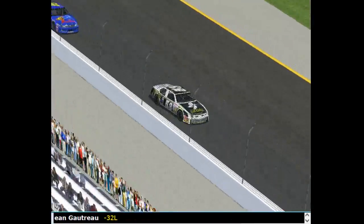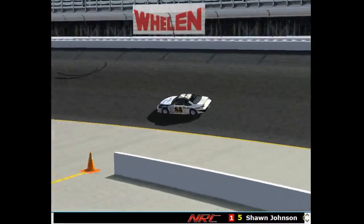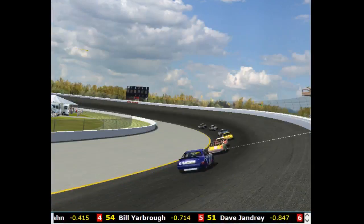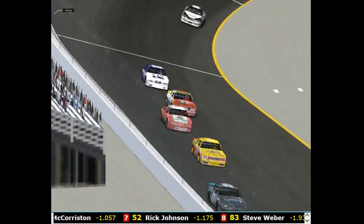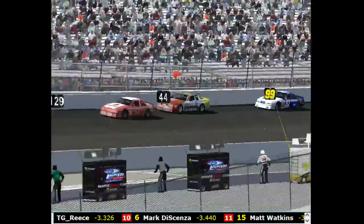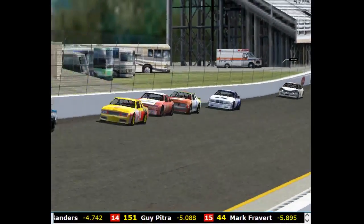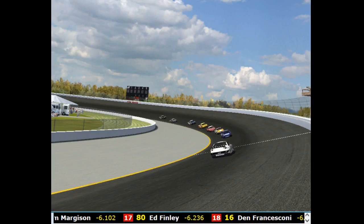And he's doing a great job as TG and Matt try to catch back up to him, and as the 83 tries to catch up to the 52. And he's slowly getting there. Slowly getting there. And Derby takes a little glimpse inside of the 51 Dave Jandry. Nothing serious. Derby Don, not the kind of guy to slap a nose under you just for the sake of doing it. If you get high though on him, he will take the position from you. And that's really the way the pass works here at the Rock.